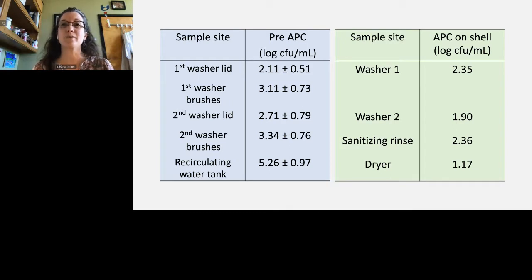Also, when the eggs were leaving the sanitizing rinse bar and we grabbed them, we had a count of 2.36 logs, which biologically is similar to the 1.9, by the way. And then we did not swab the dryer in the sanitation study, but I wanted you to know that eggs, when they were leaving the dryer, had a count of about 1.17 logs.